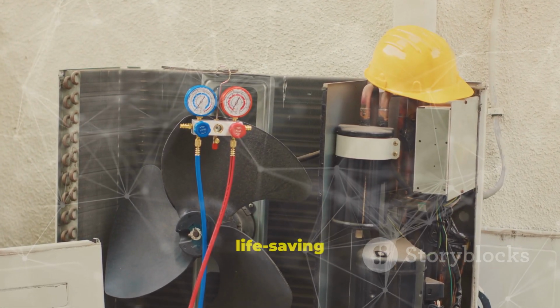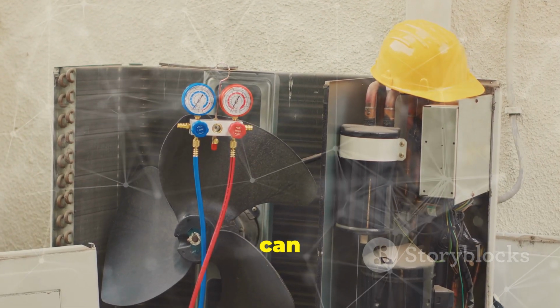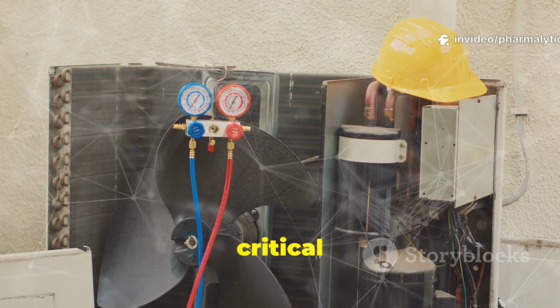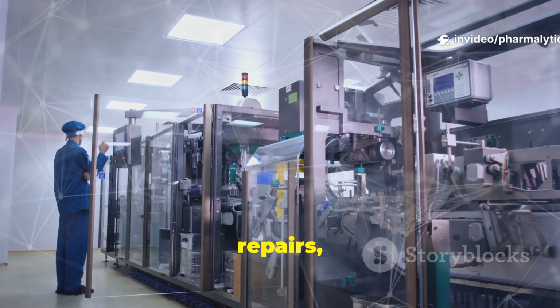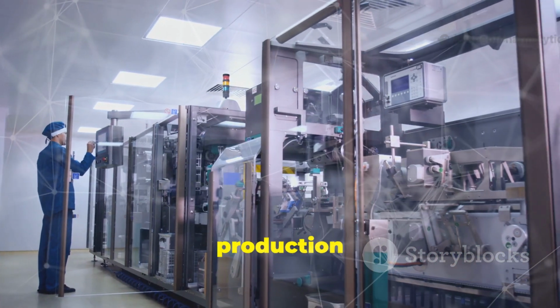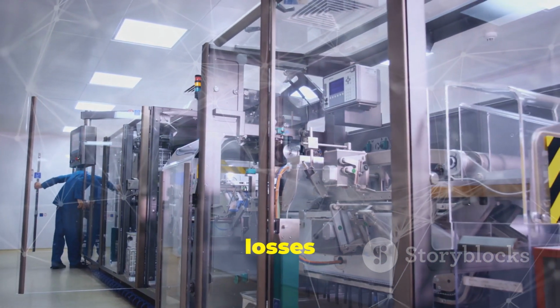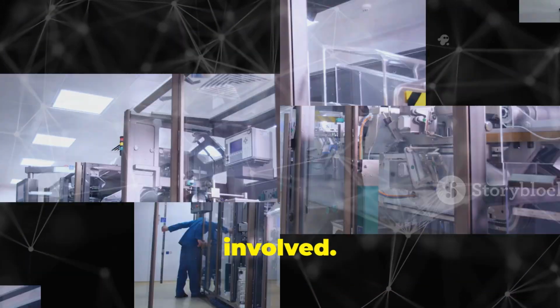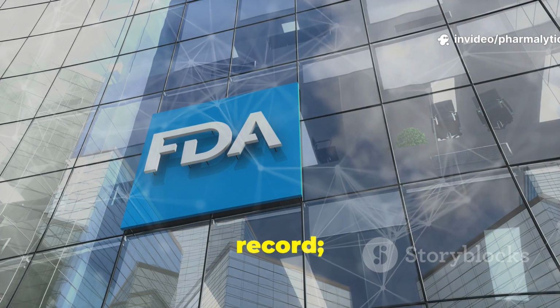ruining entire batches of life-saving drugs and forcing costly shutdowns. The ripple effect can disrupt supply chains and delay critical treatments for patients in need. Investigations, repairs, and revalidation can halt production for weeks or even months, leading to significant financial losses and operational headaches for everyone involved. Regulators like the FDA scrutinize every HVAC record.